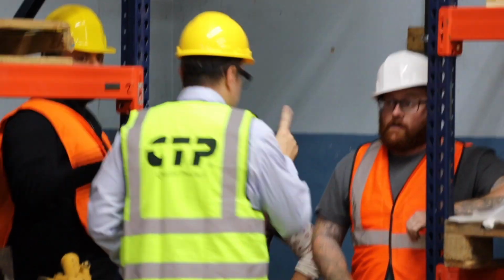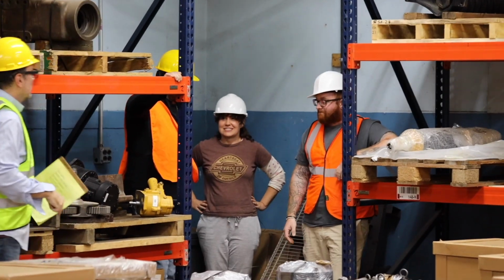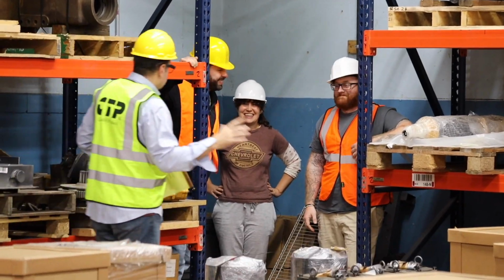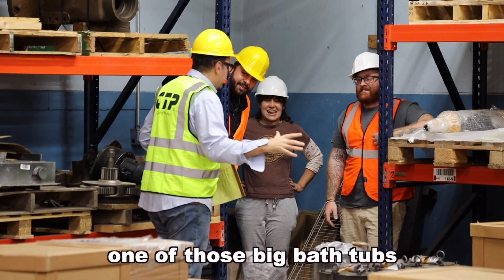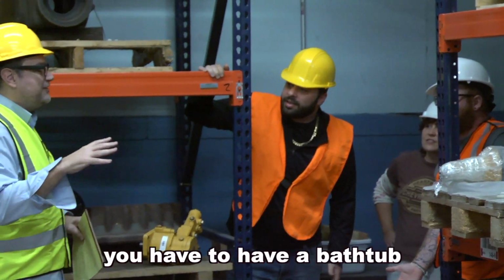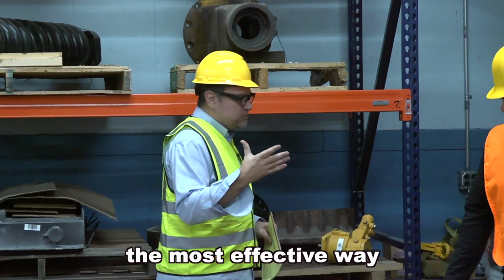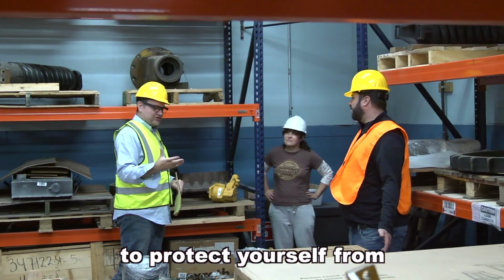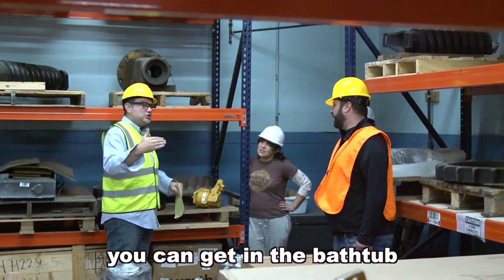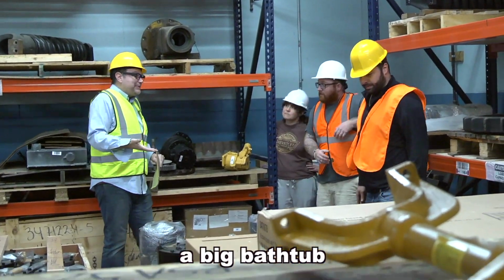Yes. And Chris and Zach, you're gonna have to get one of those big bathtubs for the tornado. For what? For the tornado. You have to have a bathtub because that's the most effective way to protect yourself from a tornado. A bathtub. And you get into the bathtub. And since there's two big guys, I would suggest you get a big bathtub.